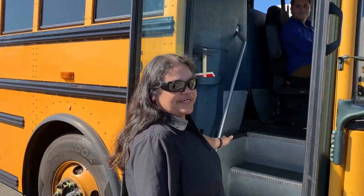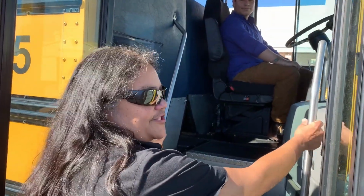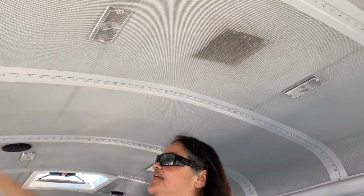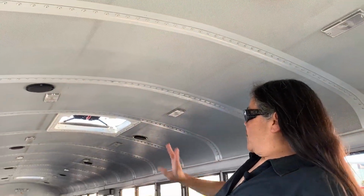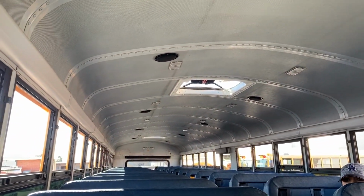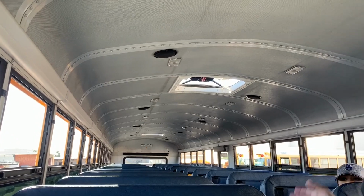Okay, now that we're done with the outside of the bus, let's go on the inside and talk about some of the safety features that are inside the bus. First of all, we have handrails on both sides for the students to use as they are boarding the bus. If you look up on top, you'll see the roll bars that we talked about on the outside. Each riveted section is a roll bar, and it goes all the way to the end of the bus. And again, it helps with the safety should something happen to the vehicle.